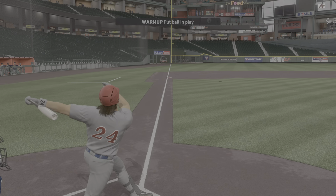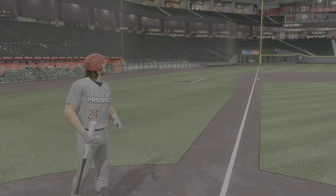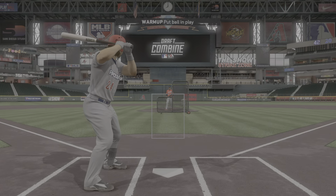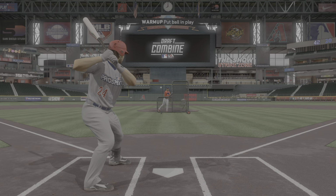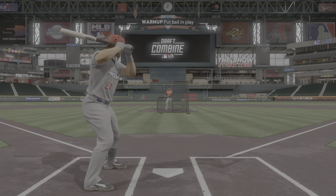Sarah, BP has started now, and this is where the scouts really, really bear down. They're looking at presence in the box. They're looking at the balance, rhythm, and timing of the swings. They're looking at how clean a swing path is. They're looking at how connected a player can be to a swing. And they're looking at the ability to hit the ball to the entire field.